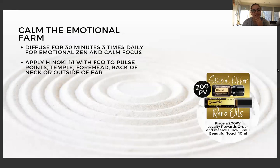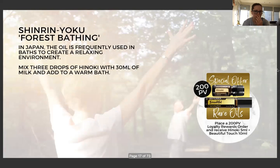Okay, here's a beautiful diffuser reminder: diffuse Hinoki oil for 30 minutes, 3 times a day for emotional zen and calm focus, or add it with some coconut oil to your temples, pulse points, forehead, back of neck, or outside of the ear for calming.